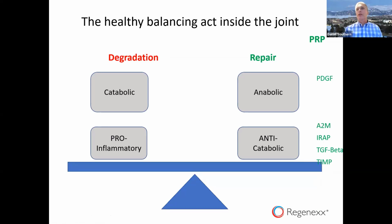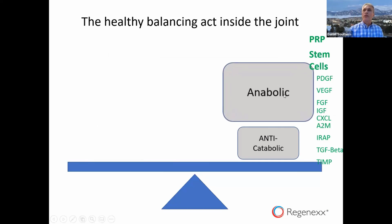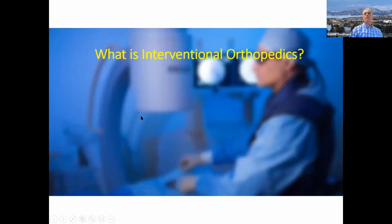Let's imagine now a different scenario. Say you've not only sprained the medial collateral ligament, but you've also torn, let's say, a meniscus. And that tear is causing you a lot of pain. Well, in that case, we're going to recommend stem cells, which we get from your bone marrow. So we're going to inject you with bone marrow aspirate concentrate that we get from your hip bones. And with stem cells, we get a whole host of growth factors, VEGF, FGF, IGF, CXCL. The net result of injecting these orthobiologics into the knee is that we're going to tip the balance towards the factors that repair a joint so that we can outweigh the factors that are degrading your joint. That's really the gist of what we're trying to do.